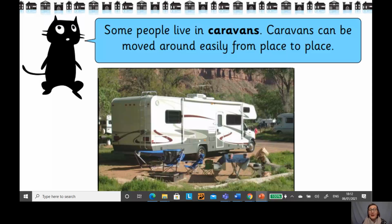Some people live in caravans. A caravan is different to a mobile home. It's slightly smaller. And a caravan can be moved around easily from place to place, whereas a mobile home needs a very big lorry to move it. Often, you can move a caravan with just a car. Do you live in a caravan?